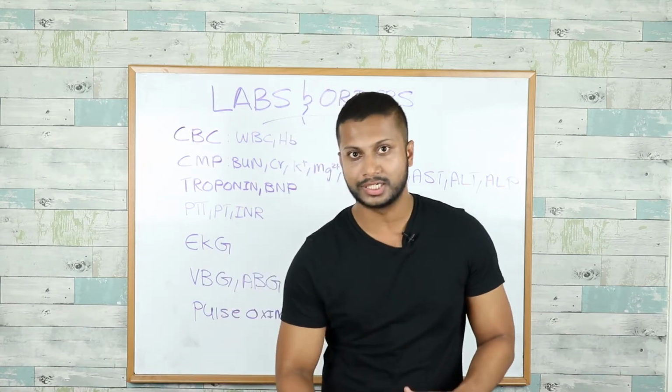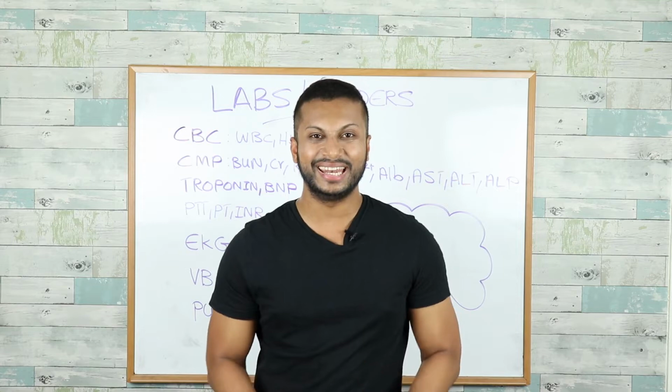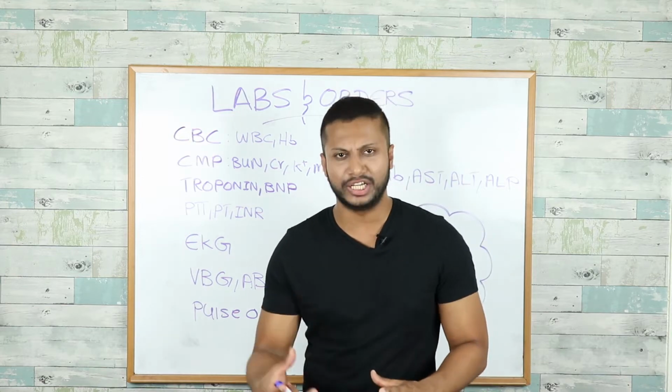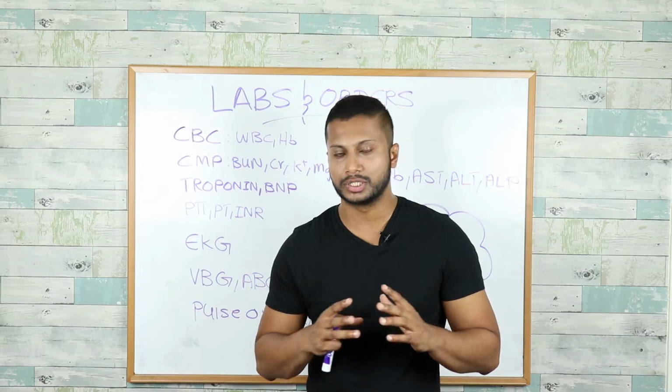Pretty much all cases that you're going to be admitting. However, if it's a cardiac case, make sure you get an EKG. Now, because the patient is also short of breath, you want to find out how much oxygenation is present in the patient's blood. You could get a pulse oximetry, which is completely fine.